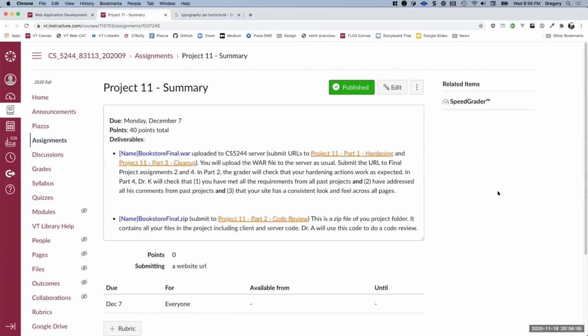And I'll be doing a code review for 10 points, I think. Actually, I won't speak to the points because that's changed a little bit. So currently the hardening is 10 points. We may tweak this, okay? But currently the hardening is 10 points. The code review is 10 points. And then the cleanup, which is mostly style, but some past functionality, that's 20 points. That's kind of an overall review.